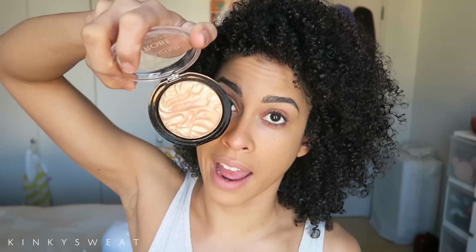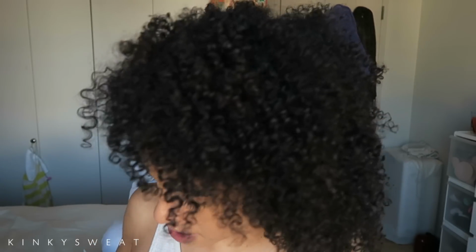This looks just like the pan in Physician Formula's butter bronzer and their butter highlighters and blushes. I mean, I'm aware. I'm very aware. This is not to crap on brands that come up with these textures and formulas. I understand. If you want that experience though, I think Makeup Revolution is a great company to look into when buying makeup that can still perform well but is not going to break the bank. Again, another video, another discussion.